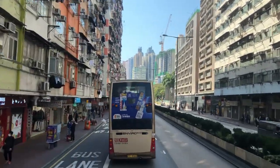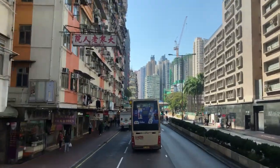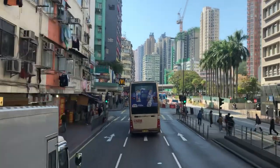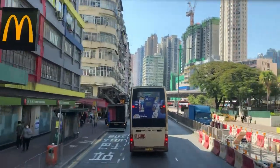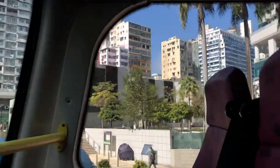Hung Hom Street. So you make it through here? Nice, made it. Good. Hung Hom Street here. There's To Kwa Wan Station.